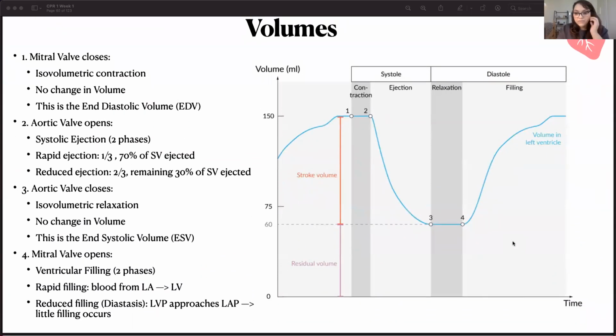For the volumes, you want to always associate the volumes with the pressures. So we were talking about the pressures. When your mitral valve is closed, you're over here at your number one spot. So we said isovolumetric contraction. If you ever see isovolumetric, don't even bother trying to figure out what's happening to the volume. Nothing's happening to it. So move on.